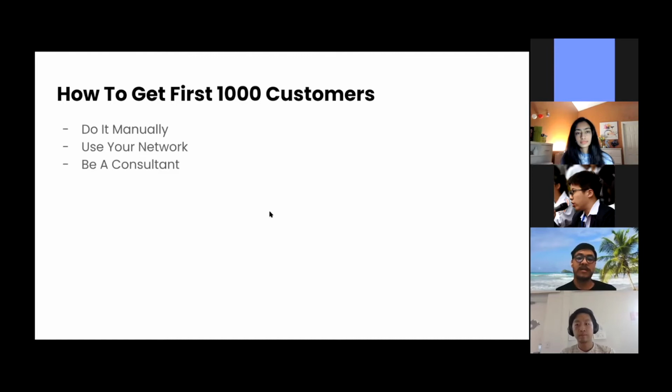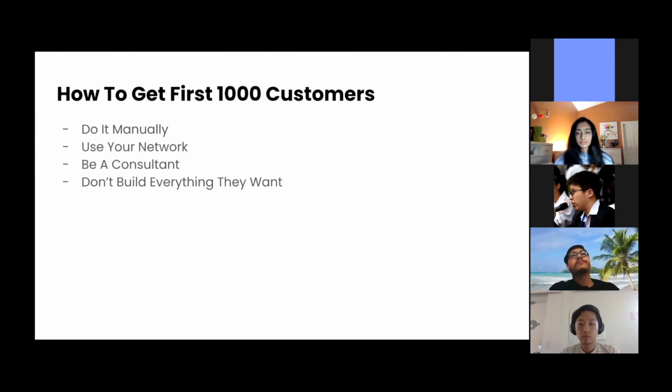Remember to not build everything they want. Just a word of warning: there's a million problems that customers have. Sometimes it doesn't really benefit you as a company to do everything they want. I think this is especially true about companies and enterprises. They'll want you to solve all their problems, and they want you to be that magic bullet, and you can't do that.